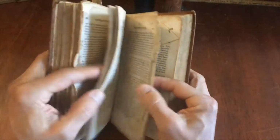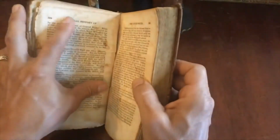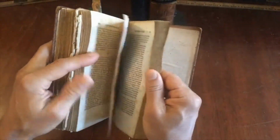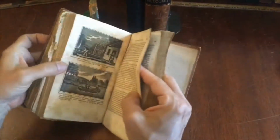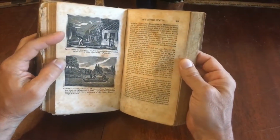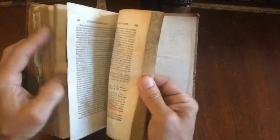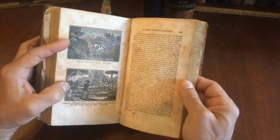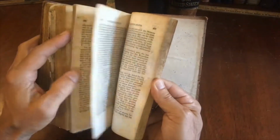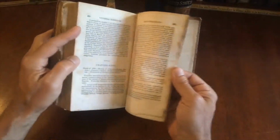Okay, this page here appears to be slightly defective. It's loose, actually. This book obviously has been well read. Here's settlement of Marietta, I believe, state of Ohio. Here, right here, first building in Detroit. Right. General Putnam. Interesting. Yeah, and we'll just see here how far it goes.